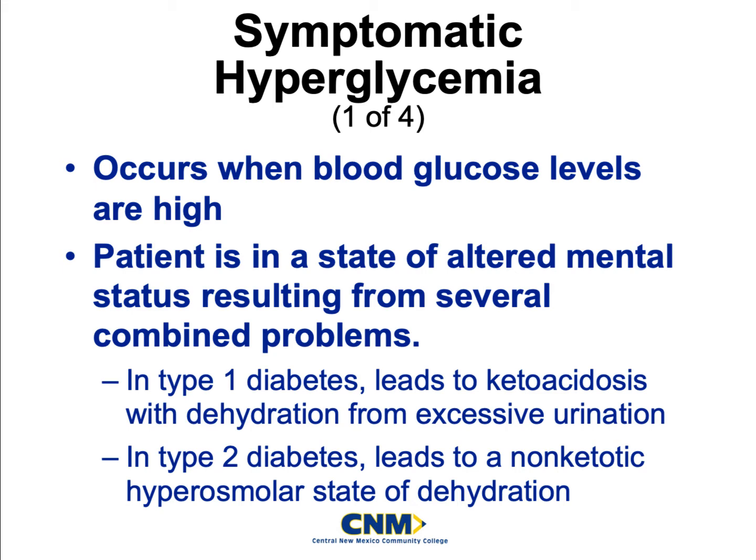In type 2 diabetes, this leads to something called the non-ketotic hyperosmolar state of dehydration. Okay? So it's a hyperosmolar non-ketotic coma, HHNC. In the type 2 diabetic, their sugars are so high that it's pretty much the same as diabetic ketoacidosis, or DKA, for the type 1s, but it's a little bit of a different feature because they are able to produce insulin. It's just the fact that their diets suck and they're not able to get all the sugar that they are consuming into their cells, which actually overrides the kidneys themselves.